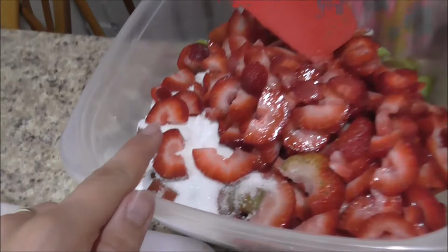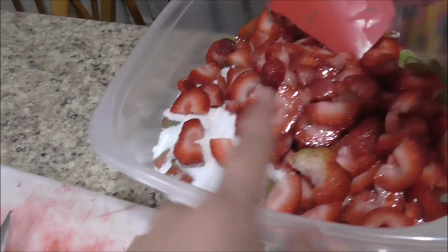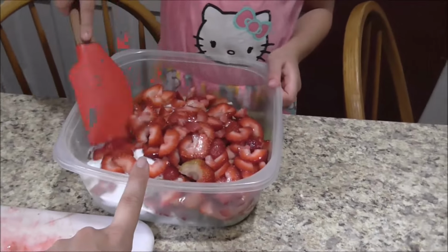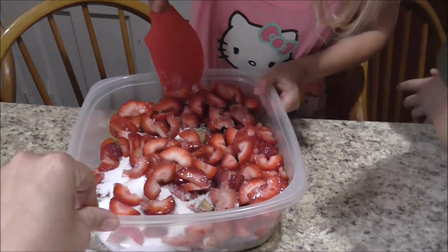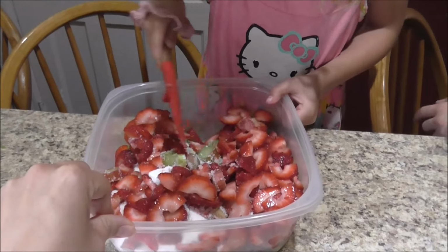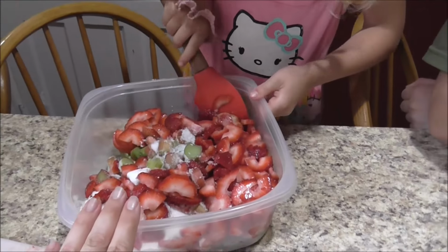What does that taste like? This is sugar, salt, nutmeg, I don't know what... and a little bit of tapioca. Oh yeah, I know that taste, sugar. Okay, so you've gotta scoop up from the bottom, but without flying it at me or the camera. There you go, just like that. And we want to get everything all coated, and we're going to let this sit for 15 minutes.